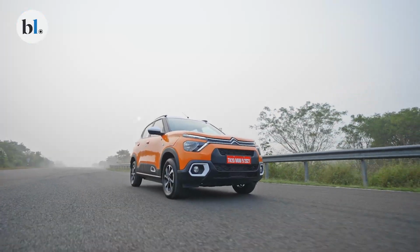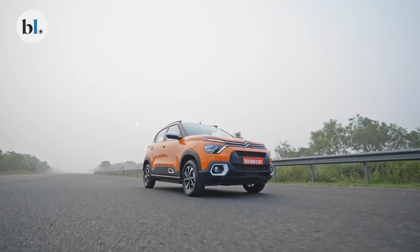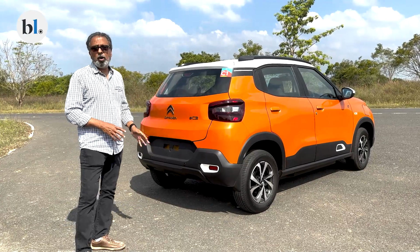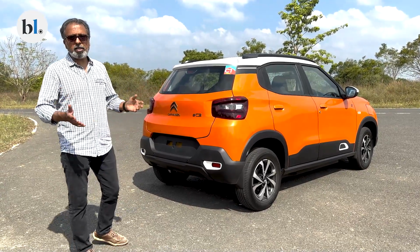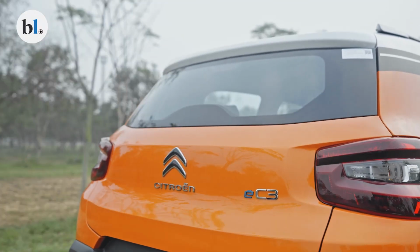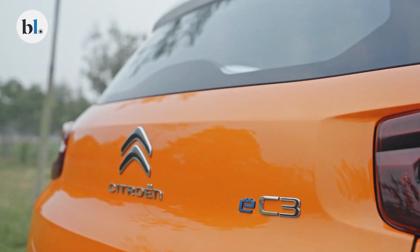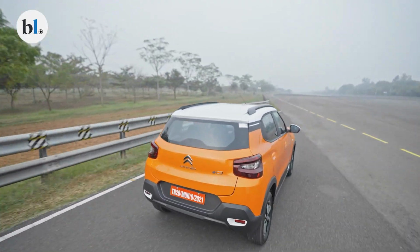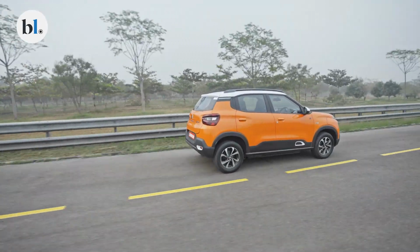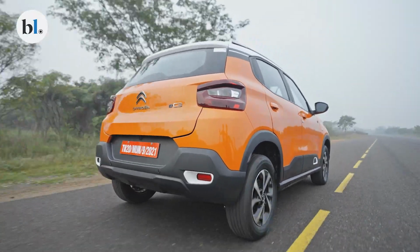Let's take a look at the electric powertrain. It features a 29.2 kilowatt hour lithium iron phosphate battery pack that's located under the floor, pretty much like most other electrics. It brings a lot of weight to the bottom side of the car, improves center of gravity, helps in cornering and all of that. That battery pack is then supplying the charge to a permanent magnet synchronous motor, which delivers 57 PS of peak power and 143 newton meters of torque.